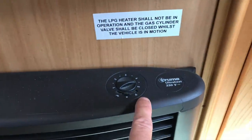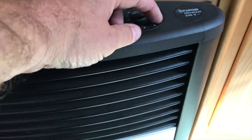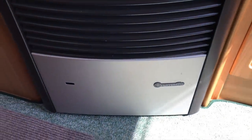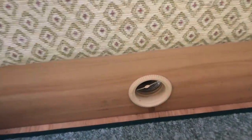So I can hear that's on full pelt now, on full heat. So you've got the automatic and manual mode, and that will blow the air through the central heating, so you can just hear it kicking in there, as well as the thermostat there. And what that will do, that will blow the hot air through the central heating system, which we've got one place there for it to come through, as well as in the shower area and wet room. Just under there we go, just under the toilet holder.